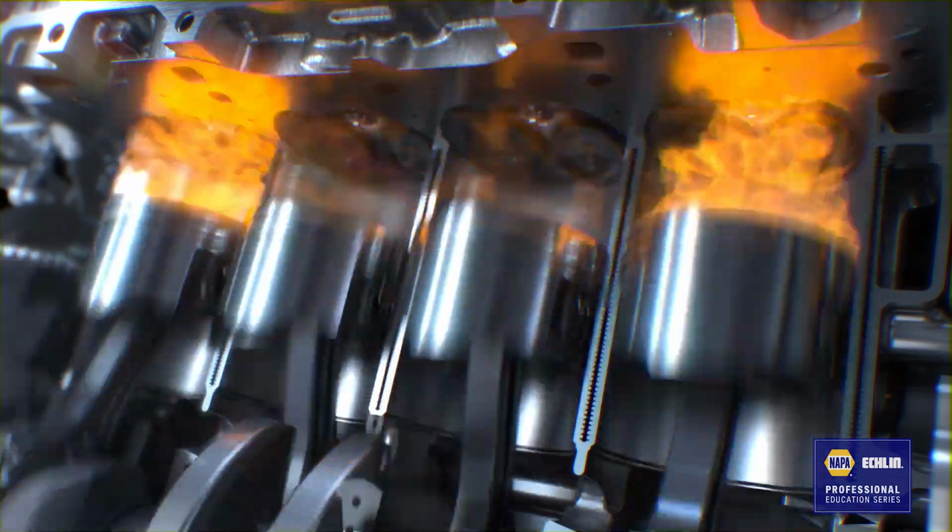Think about it this way. A four-cylinder engine at 3,000 RPMs is firing about 50 times per second, meaning each cylinder is firing 12 to 13 times per second. And the slightest delay in a sensor's ability to do its job can affect ignition timing and fuel injection synchronization, and that can have a big impact on the performance of the vehicle.